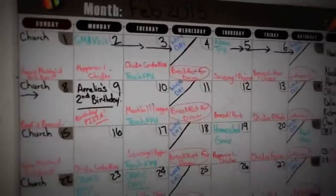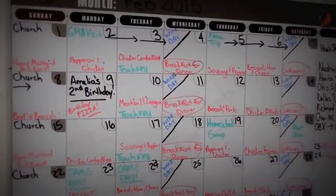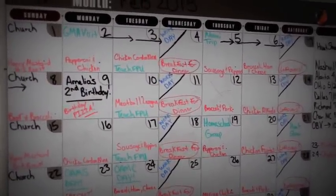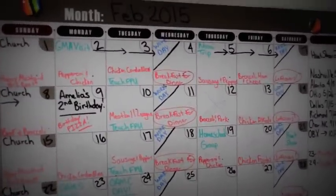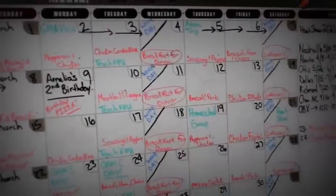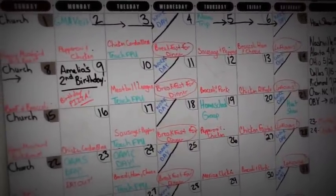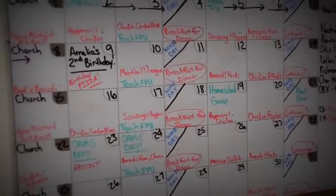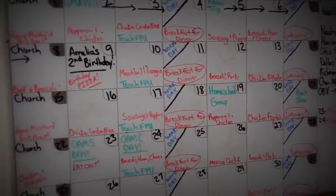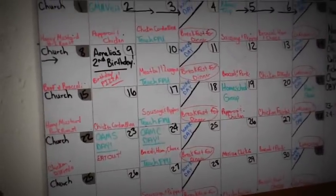And then going to the first week in February, we have honey mustard pork on Sunday. We have pepperoni and chicken for Monday, chicken cordon bleu for Tuesday, breakfast for dinner on Wednesday, sausage and peppers Thursday, broccoli, ham and cheese on Friday, and leftovers. And I didn't mean to schedule those two broccoli, ham and cheeses so close, but that's just how it worked out. And then we start again the following week.